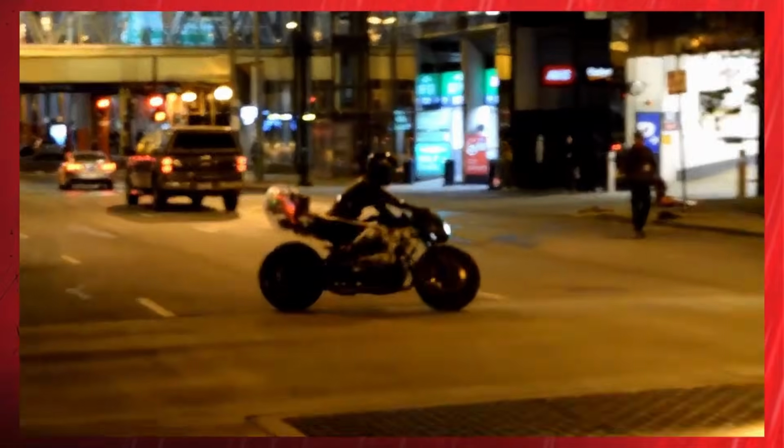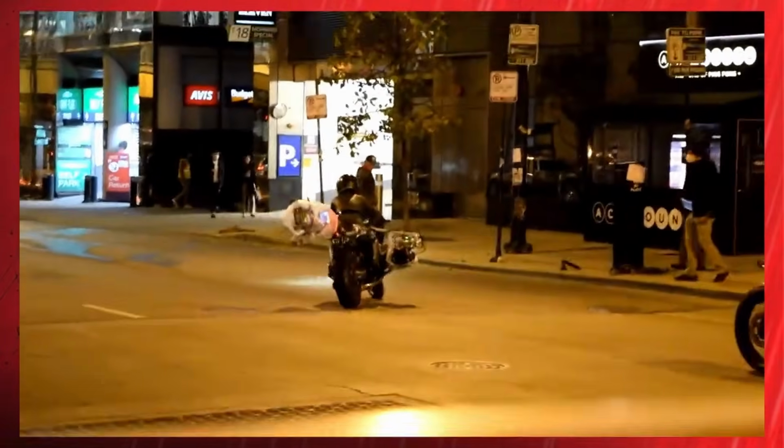My name is Josh White, and 3 years later, as requested, I'm going to break down Selina Kyle's motorcycle from Matt Reeves' The Batman with the same level of detail I did for my Batmobile breakdown, so stick around.